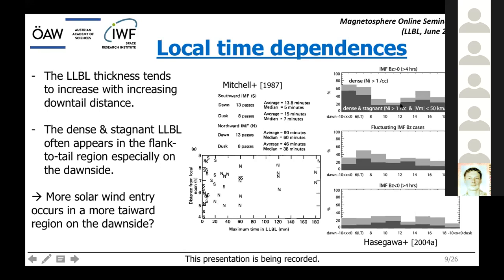And probably related to this, past Geotail observation statistically shows that the denser LLBL often appears in the flank to tail regions, especially on the dawnside. So these results indicate that more efficient solar wind entry occurs in the more tailward region, especially on the dawnside.